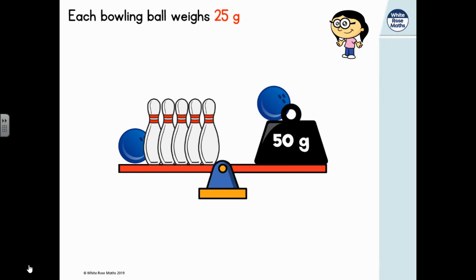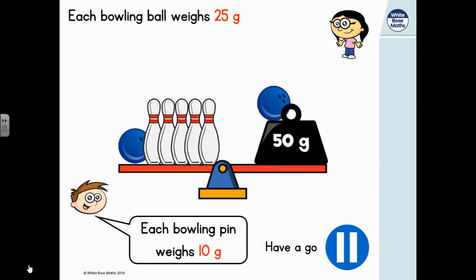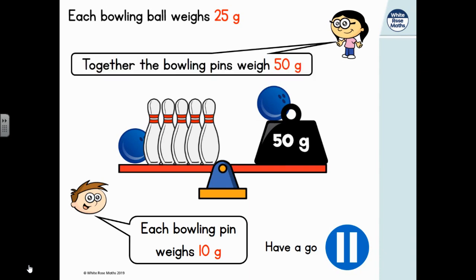Oh, they've added some pins in now. Pause the video here and have a go at calculating the mass of each pin. Drawing a bar model might help you. Teddy thinks that each bowling pin weighs 10 grams. Annie says together the bowling pins have a mass of 50 grams. Who do you think is correct?